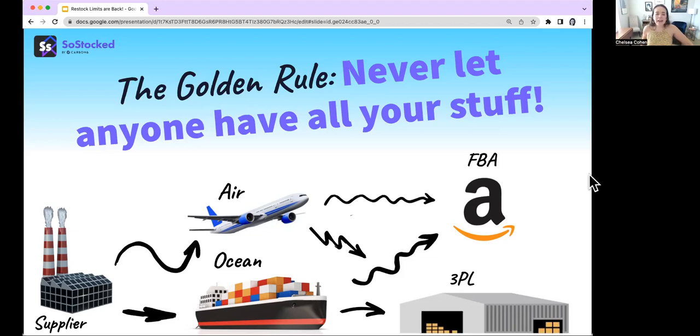Now, this can get a little bit more difficult with your cash flow because you're tying up more money. So the thing that you want to do is negotiate with your supplier on a couple of different points. One is that a lot of suppliers will hold your inventory without charging you storage fees for at least, let's say, 3 months. So you say, I'm going to order this big order. It's going to be bigger than normal. Can you please hold this excess inventory for me?